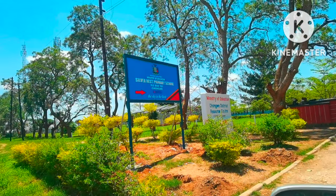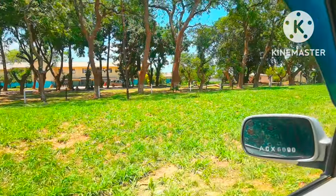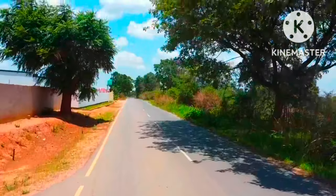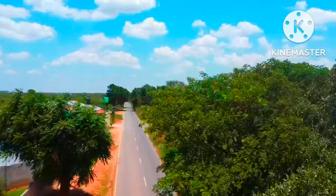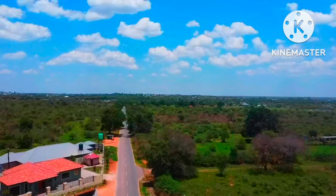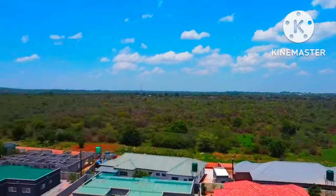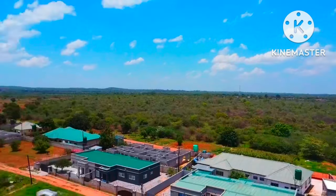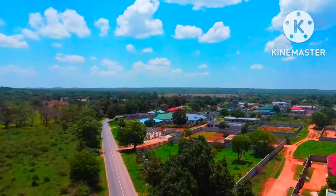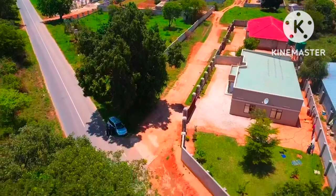This is Silverest School, for those of you who don't know this area. So this time around, I tried to fly a drone. Far from Silverest, because this is the nearest place where the drone could allow me to fly, because it was furthest from the airport. So like I said, rentals from $180 to about $424, or 3,000 kwacha to 7,000 kwacha. That is for a three-bedroomed house.